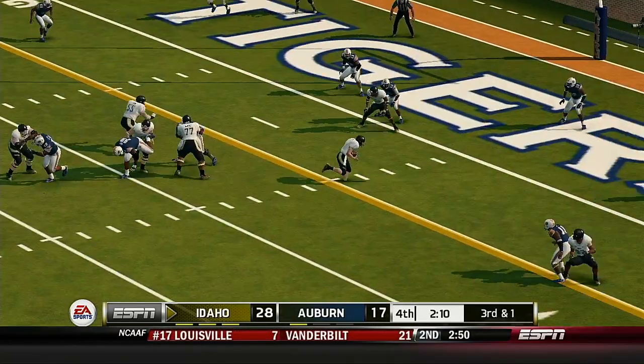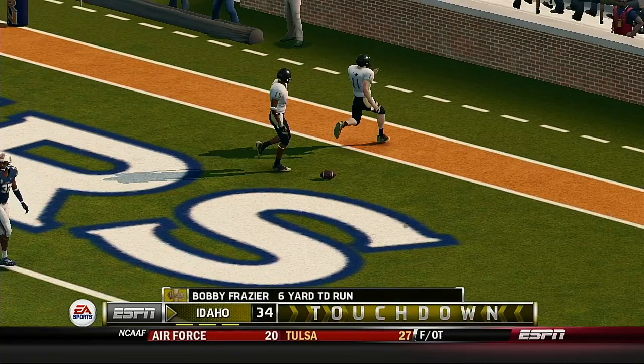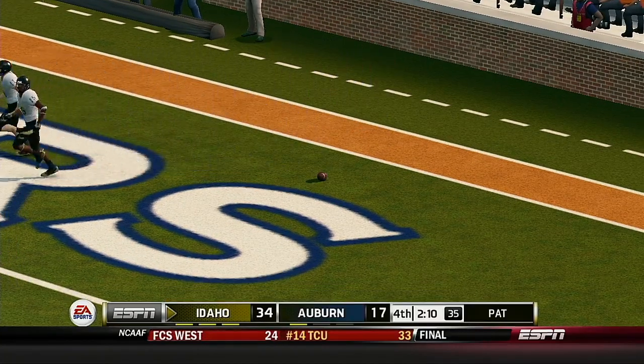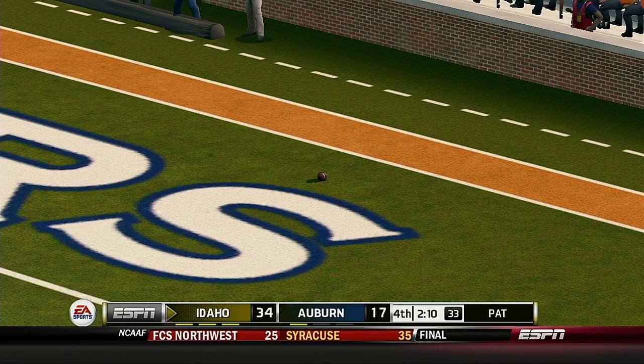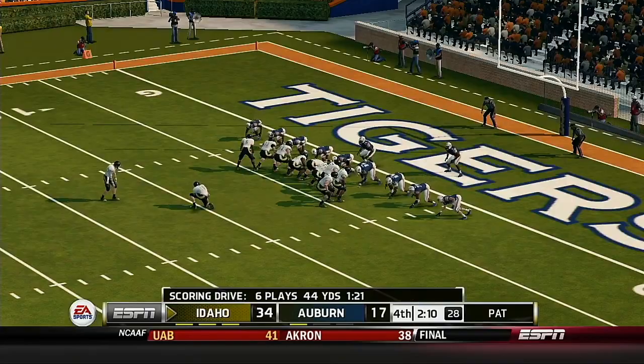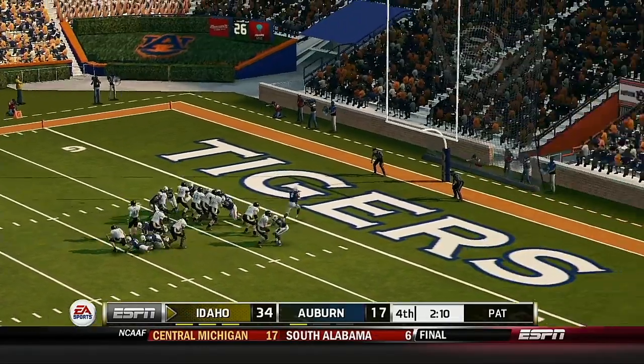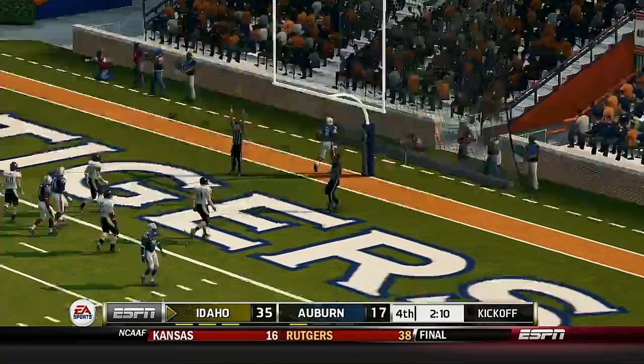He's on the run, and he's going to run this one in. Touchdown. And he converts the extra point.